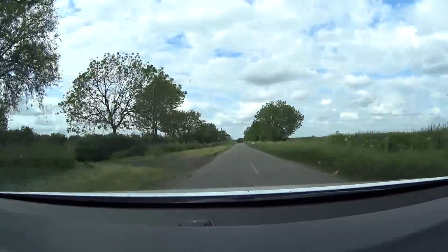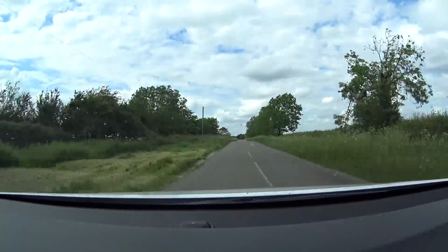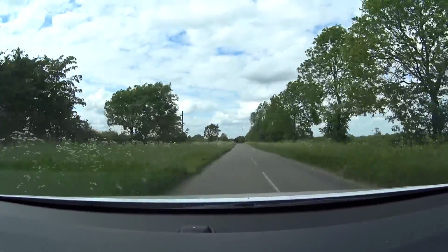So we are now off the dual carriageway. We are less than 5 miles from Mama Petrol Ped's house. This is my old patch. This is where I learnt to drive. In fact, I can remember my dad bringing me down this very stretch of road when I first had L plates on the car.